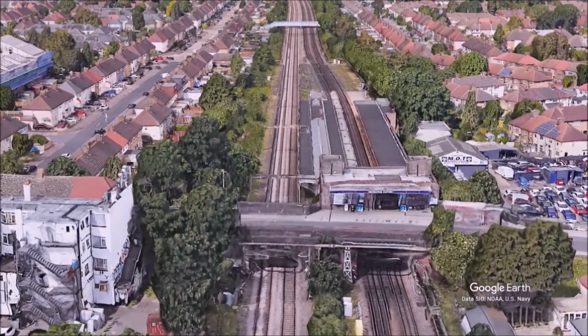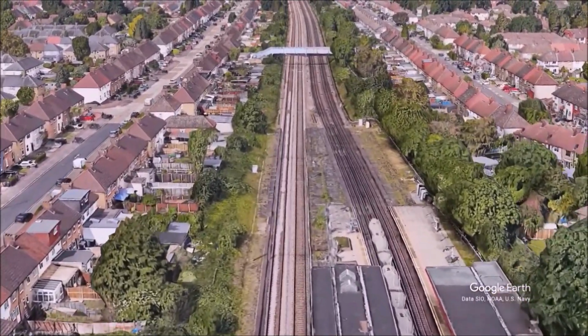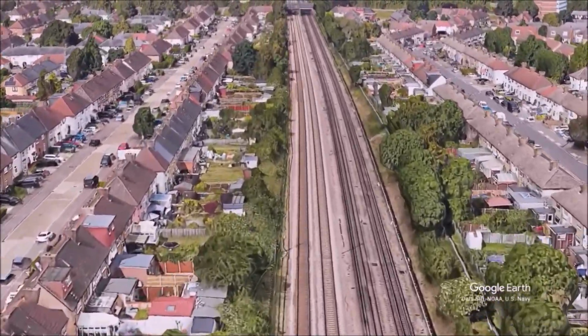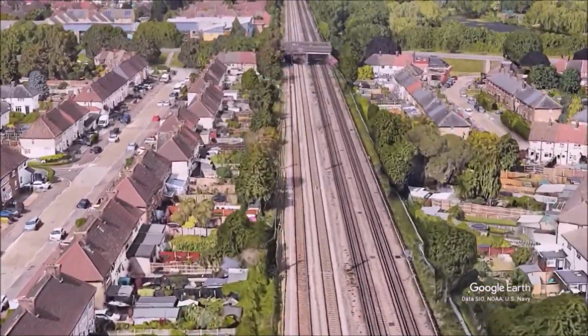But we're just coming to the Becontree Estate, which is both sides of the railway here, and we've gone up in altitude a bit just to show you the style of housing. This was the largest council estate in the world at the time of its building in the 30s.